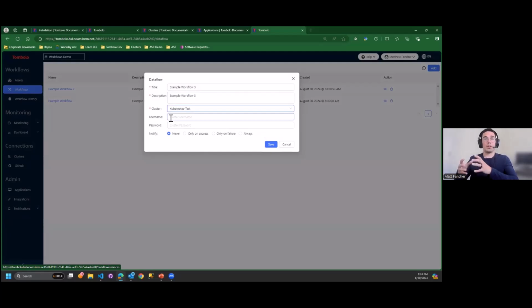We're also offered username and password fields, just in case your cluster requires authentication. If it does, you can provide a username and password here in this field. Down below that, we'll see the notify options. These notify options are used to set up the email alerts for your workflows at the workflow level.